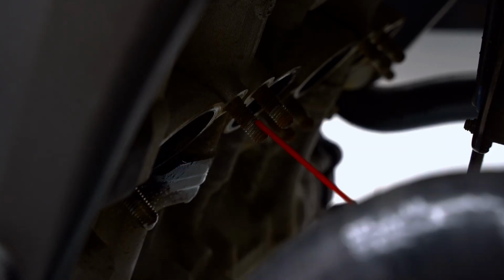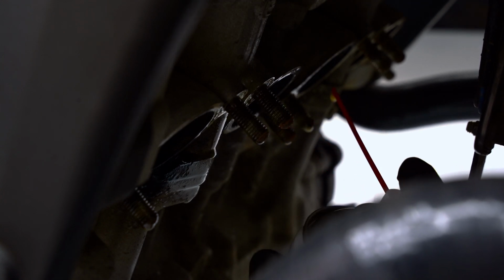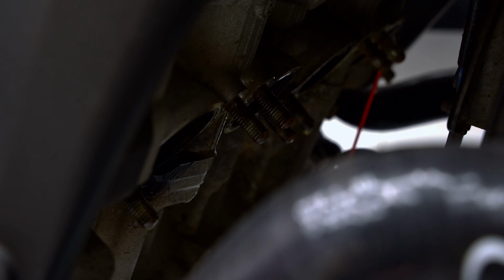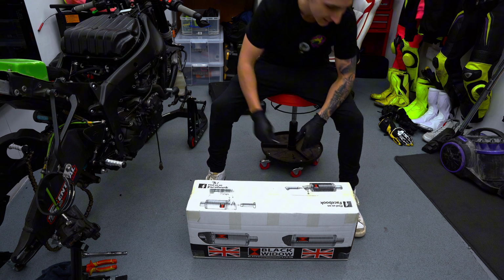So give the stud nuts a nice soak in the spray, whether it's WD-40 or an anti-corrosion barrier spray like I'm using here. Give it a good 10 to 15 minutes, really let it soak in, it'll make life a lot easier. Now, I'm not exactly an unboxing pro, but let's see how we're looking.